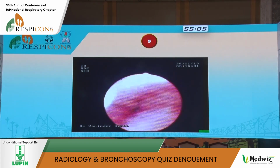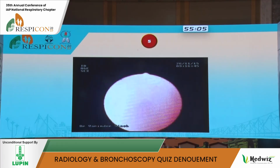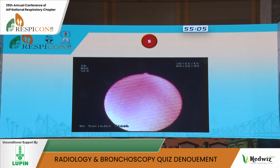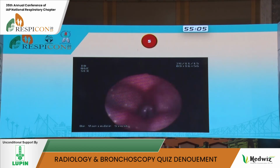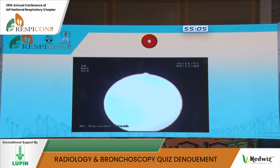So this was an 8-year-old child who developed diphtheria, and then this child was intubated. This case was Dr. Varinder's case, one of those cases which was not TB. And the question asked was that congenital subglottic stenosis was seen. The anomaly, what we see, is due to the incomplete separation of the vocal cords, and it can be prevented by using a small size ET tube.